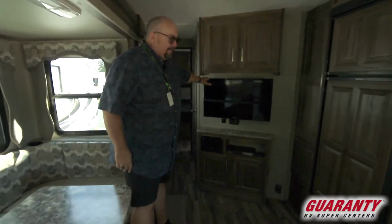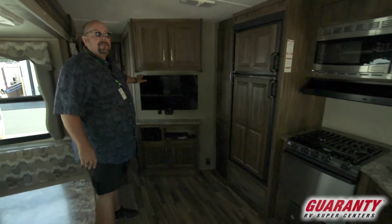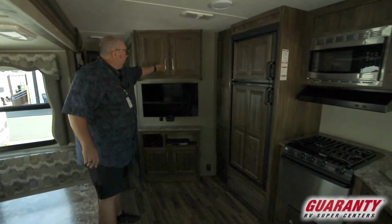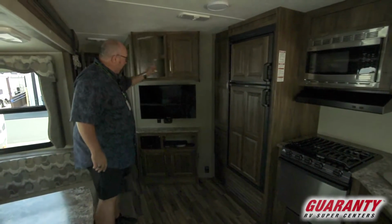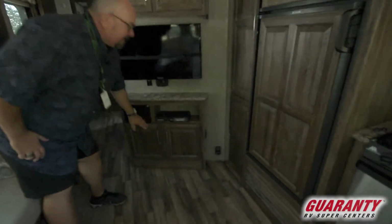Really nice TV area. Everything is set up for your audio visual and all of your viewing. You've got nice little cabinets and stuff that you can put some of your DVDs and items into.